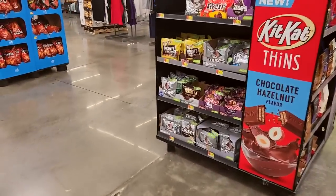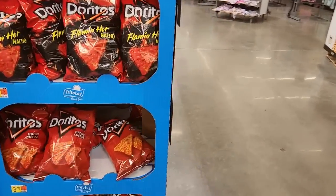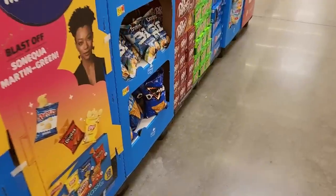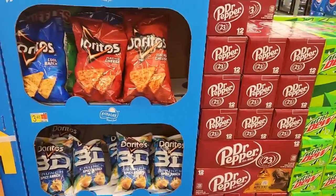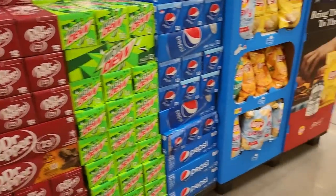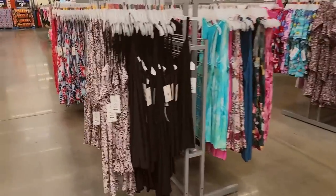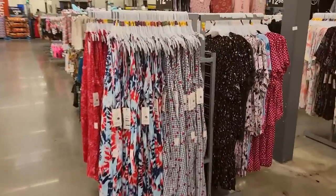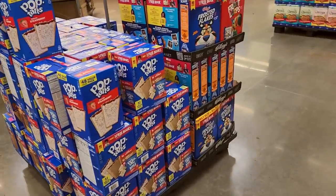Okay. Over here in the center aisle, ooh, look at the chips. We have Flamin' Hot Nachos, Flamin' Hot Nacho Doritos, Doritos 3D Crunchy Spicy Ranch, Cool Ranch. They have the vintage design on the Doritos right now. Yes, we have cereal. We have pajamas, cute little pajamas. Look at that big old box of Pop-Tarts, $10.73. You can get 42 Pop-Tarts.